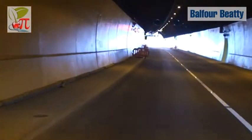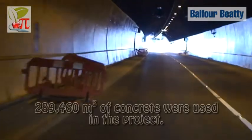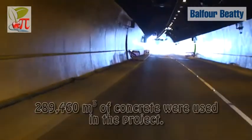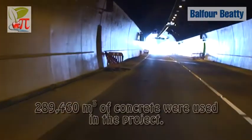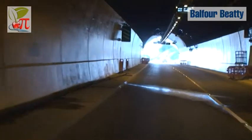This is the steepest section of tunnel here towards the south portal. It's a 4% longitudinal gradient, which is the steepest gradient we could have on the road which doesn't need a crawler lane for lorries, because as the road becomes steeper, it's harder for lorries to climb up the road.